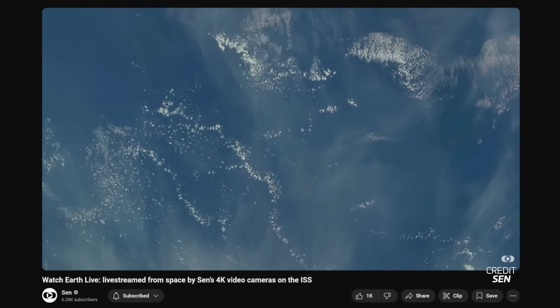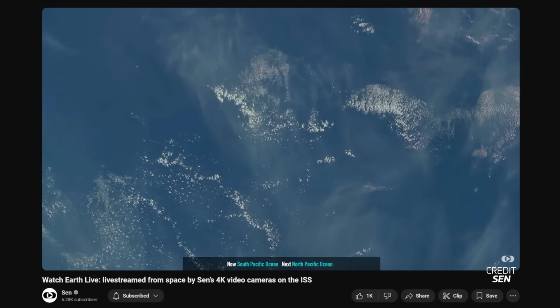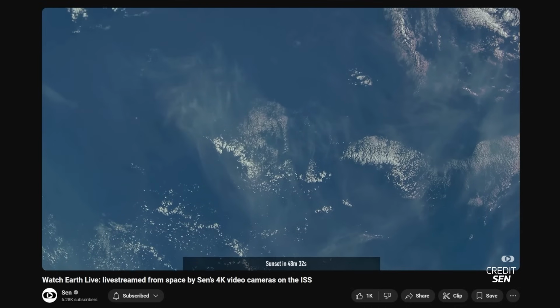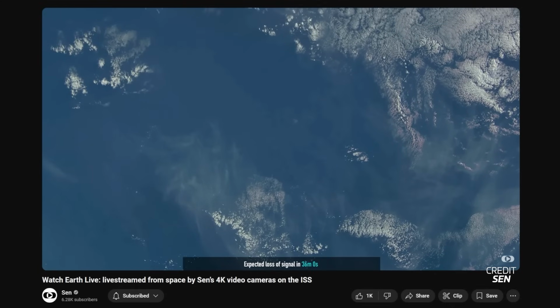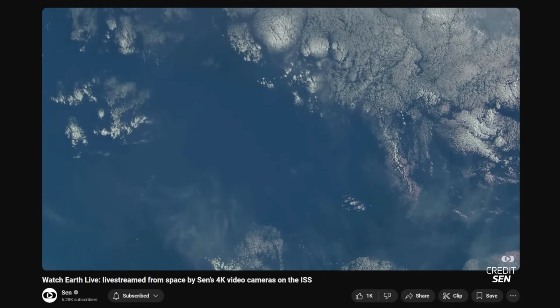Now we'll take a glimpse at some other stories across space, starting with a look from space itself. London-based company Sen has launched a 4K video live stream from space. The stream is from the company's own high-resolution cameras installed on the exterior of the Columbus module on the International Space Station. These cameras live stream for 20 out of 24 hours a day, which is when the company has live downlink from them. During the remaining 4 hours of the day, the stream shows replays of other clips captured with the cameras at other times.